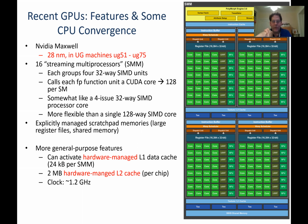Each of them has 4 groups. If you look at this, these are the 4 groups. That's kind of the heart of this streaming multiprocessor. And inside each of those, if you count up these green cores, there are 32 of them. That's what NVIDIA calls a CUDA core. So if you multiply 4 times 32, you get 128 CUDA cores, and that's what they claim for this device, 128 CUDA cores per streaming multiprocessor. But they're not grouped as just one set of 128. They're kind of grouped into 4 sets of 32.